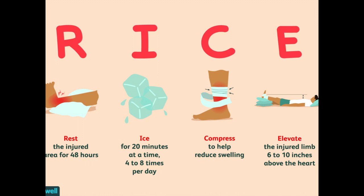For any bone, joint, or muscle injuries, we use the RICE method, or the RICE acronym. R stands for rest: stop using the injured part or minimize its use. I stands for ice: 20 minutes on, 20 minutes off. C stands for compression: apply an elastic bandage to reduce swelling. And E is for elevation. If possible, keep the injured part above the level of the heart to reduce swelling and pain. It's harder for your ankle to swell up if it's above your heart. And the swelling does cause more discomfort, so it's always a good idea.